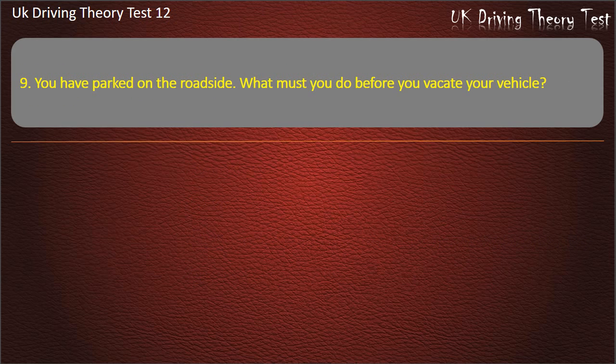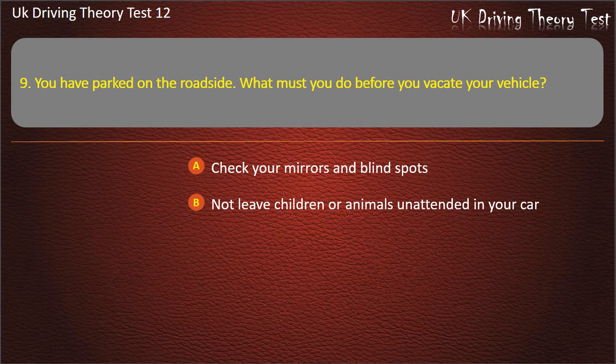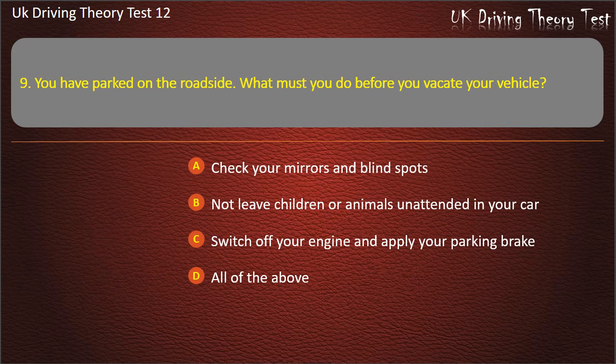Question 9. You have parked on the roadside. What must you do before you vacate your vehicle? Check your mirrors and blind spots. Not leave children or animals unattended in your car. Switch off your engine and apply your parking brake. All of the above. Answer. All of the above.